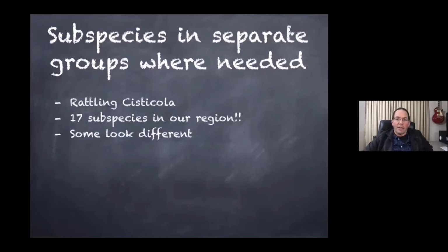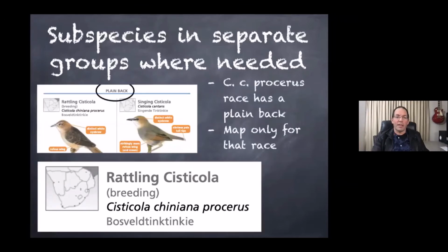A classic example is rattling cisticola, which has 17 subspecies in our region alone, some of which look fundamentally visually different. Here's rattling cisticola, and surprisingly, we have it in the plain-back group. That is because the specific procerus race in Mozambique, in breeding plumage, has an almost plain back. Anyone who looks at it is not going to call it a marked-back cisticola, so it had to be in the plain-back group.